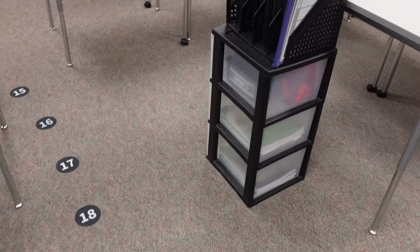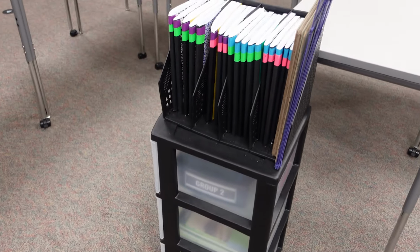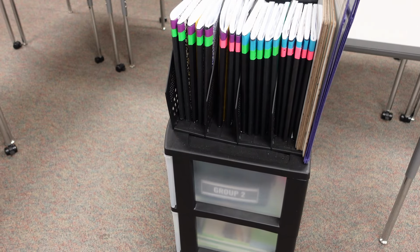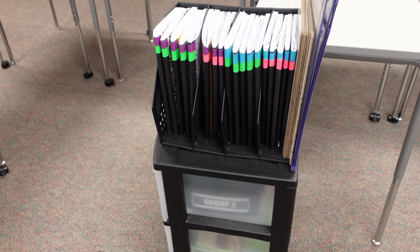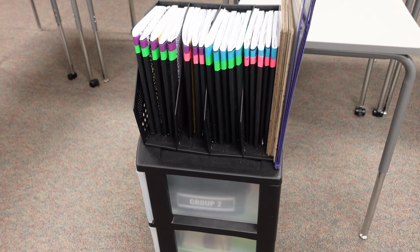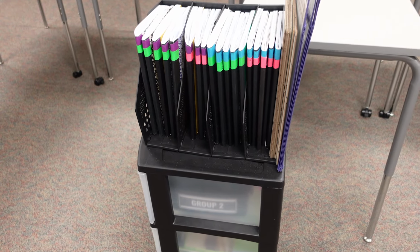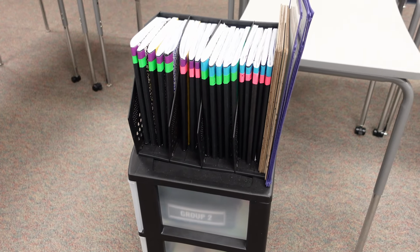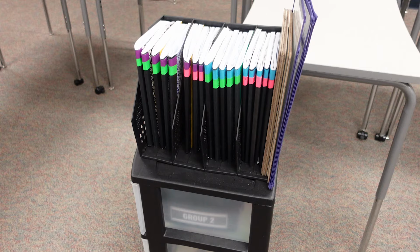And then not really an update, but more so a confirmation that these magazine divider organizers that I got on Amazon for my students' science and math notebooks, I am so happy with this purchase. And I know at the time it probably seemed ridiculous because I kept switching from one thing to the next, but I finally settled on this. It has worked so well.